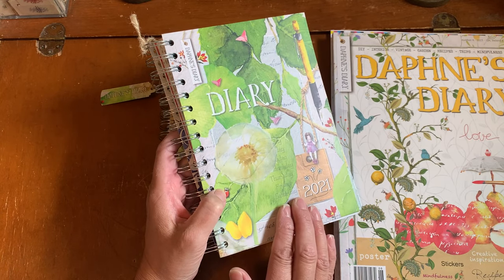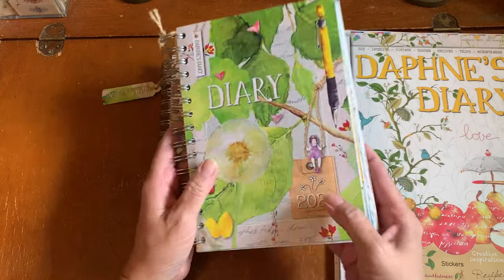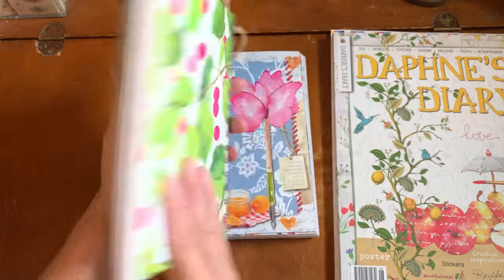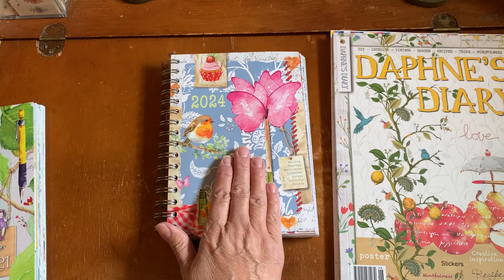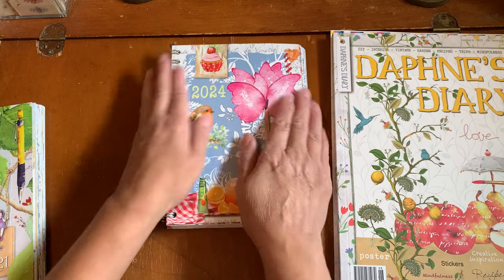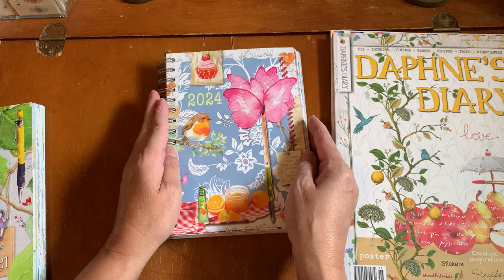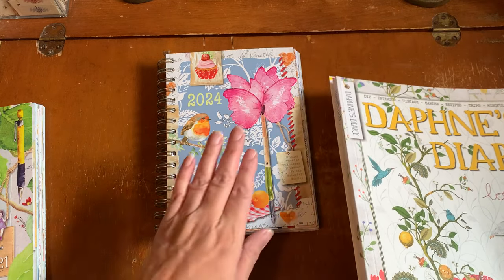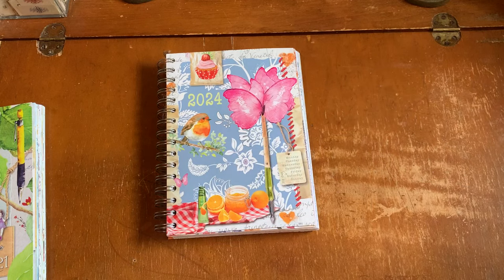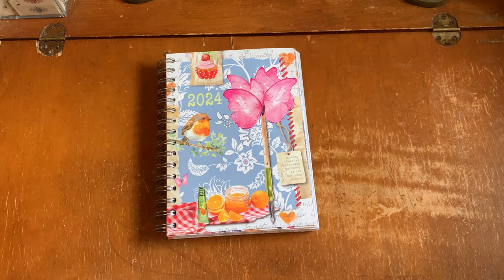So this is an older diary. This is from 2021, and this is a brand new one. This one I will be using as my diary day timer. And what should we start with? Let's start with this day timer, because I'm just fascinated with their day timers.